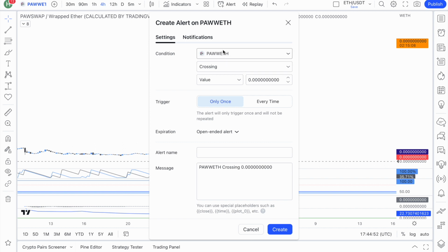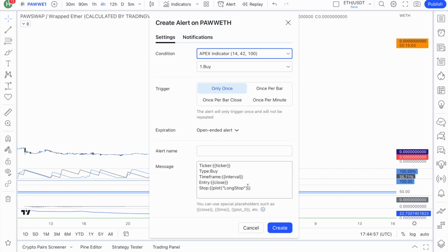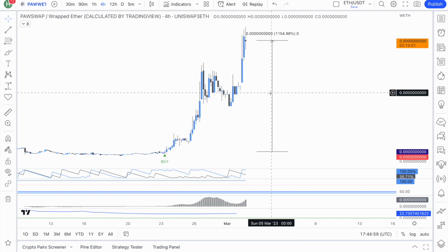I can go to my Apex indicator. I can hit buy, and then it'll incorporate all my stuff for me. So that's very handy. And I'm saying if you have a custom indicator, or you are looking for something like the Apex to do that with, TradingView maximizes that opportunity. So those are the 3 tools I use.